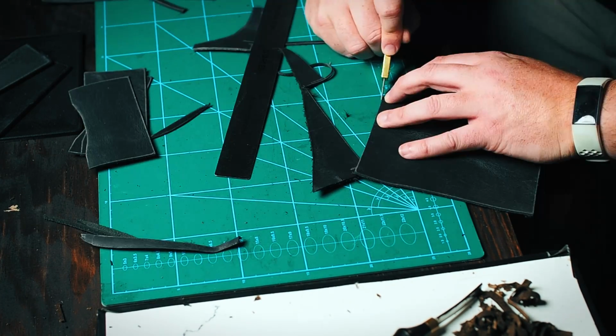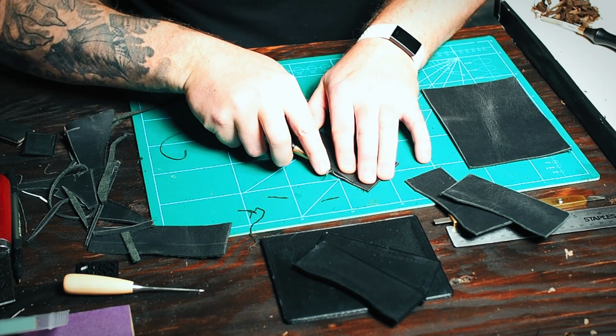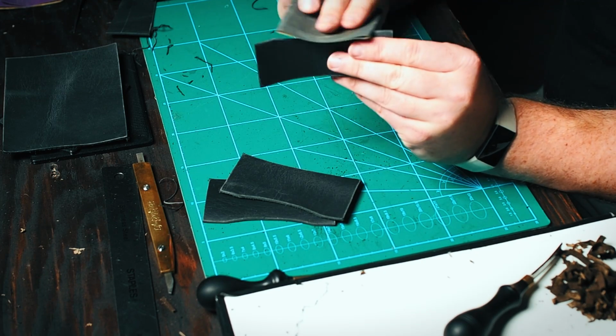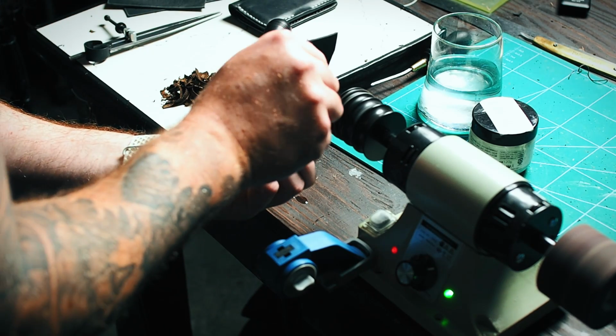Once your pieces are all cut out, we're going to start by sanding, beveling, and burnishing the tops of the pockets. This helps the cards and coins slide into the pockets easier and it just looks better. I'm going to be using my burnishing machine just because it's easier, but a hand burnisher works just as well.